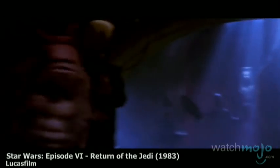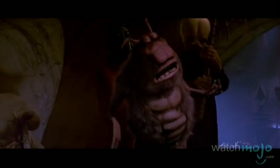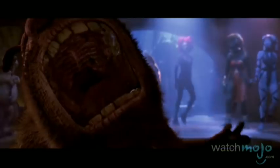Today we'll be counting down the top 10 worst CGI movie effects. Just to be clear, we're singling out the CGI from films with respectable or massive budgets that shouldn't have settled for second-rate or unfinished-looking effects.